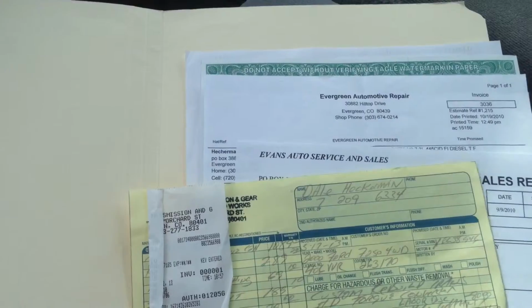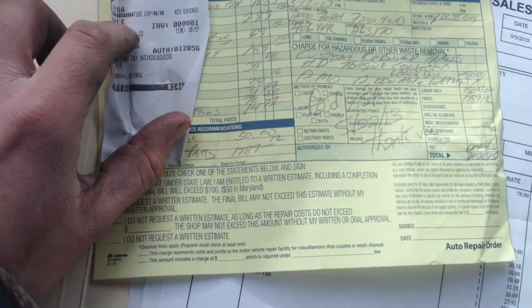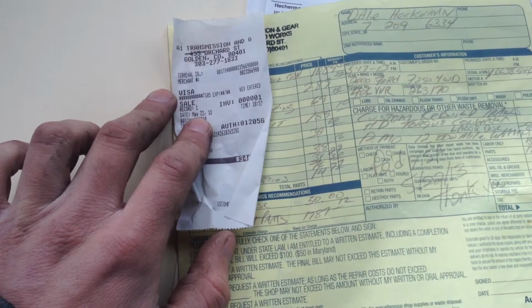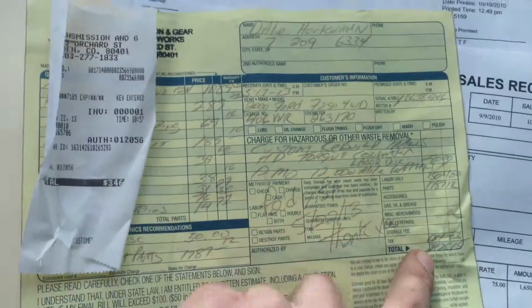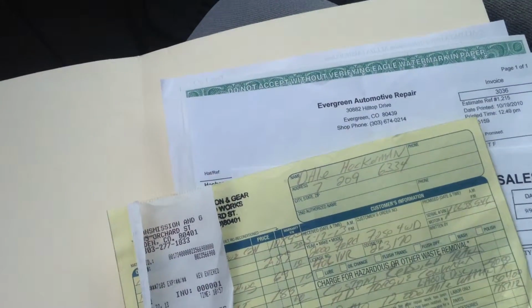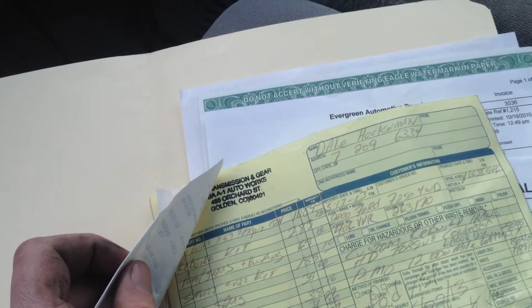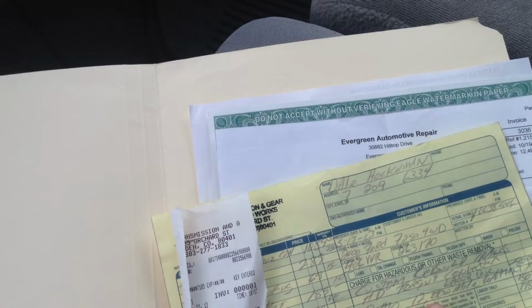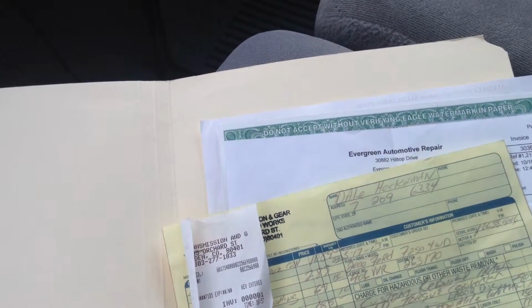They're a nice addition. This here is the transmission receipt, and that was done on, let's see here, May 22nd, 2013. So about 10 months ago, and that was $3,400. It was a complete rebuild, and warranty on that as well. And I'll find out what the warranty is. Oh, there it is, 12,000 mile warranty on it. So you're covered for a long time on that guy.